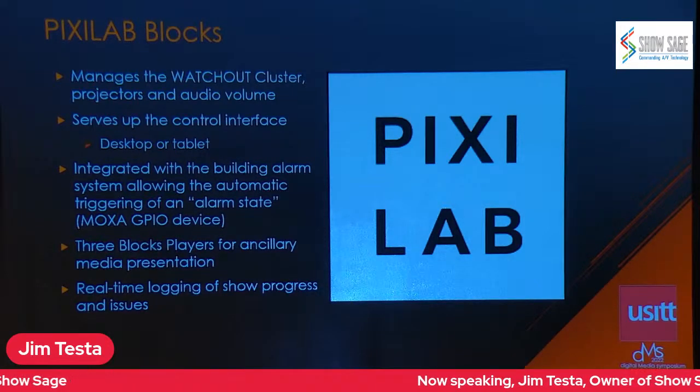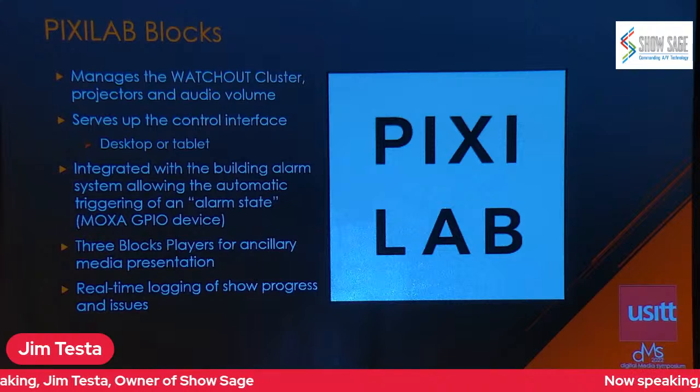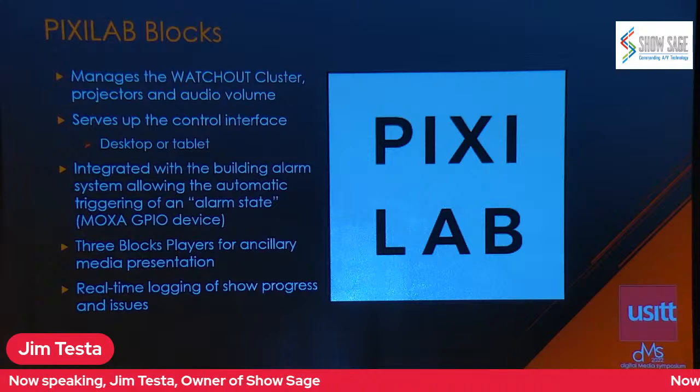3 Blocks players, so 3 playback devices for the ancillary media presentation, and then, like I said, the real-time logging, again, capturing that tracking information from Watchout, as well as tracking any errors, warnings, and other events happening within Blocks itself as it's driving the show.